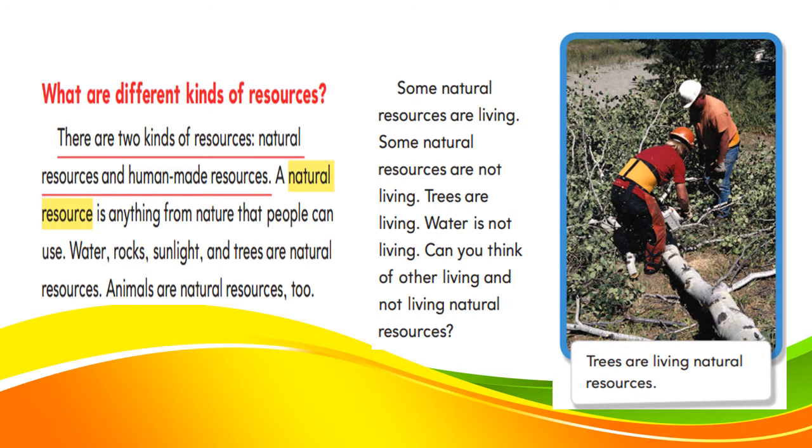What are different kinds of resources? There are two kinds of resources: natural resources and human-made resources. A natural resource is anything from nature that people can use. Water, rocks, sunlight, and trees are natural resources. Animals are natural resources too.